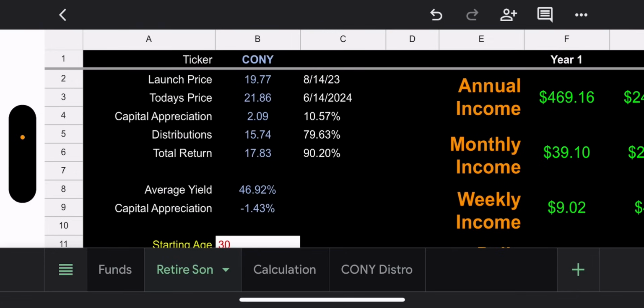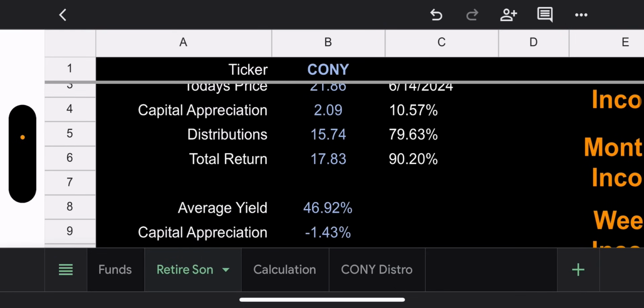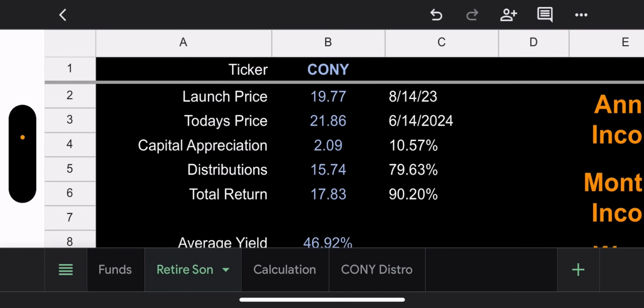And then obviously there's the risk of the volatility going down overall in the market, or the volatility going down in this fund. Like if COIN becomes a more stable company, the volatility could go down, which would not make the options premium as attractive. So that's also a risk with this one. And since it's crypto, of course, there's the risk of the government getting involved and shutting something down and ruining it. So that's a risk as well.